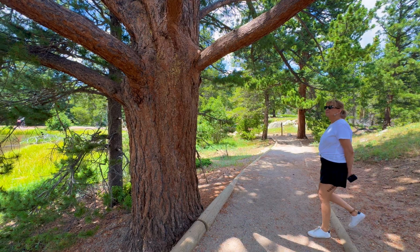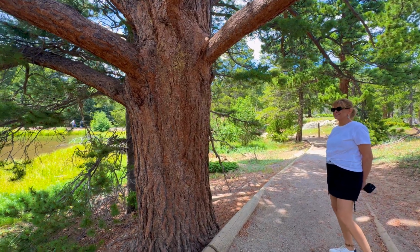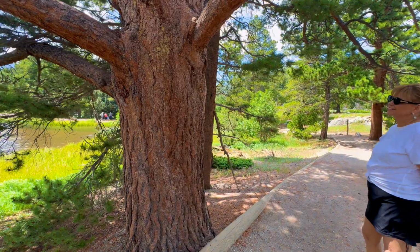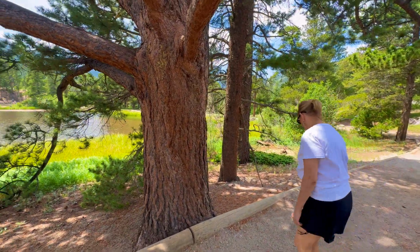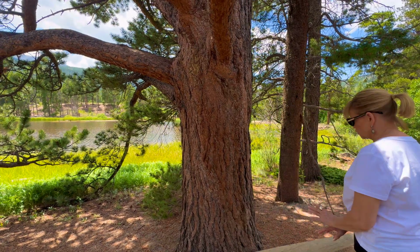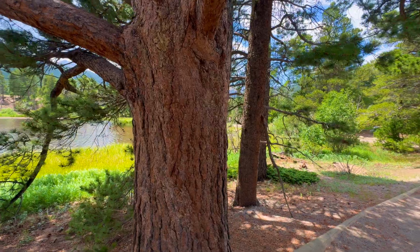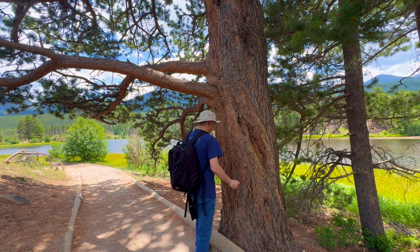We were just commenting how big this tree is. Go ahead, Jen, hug it. Be a tree hugger. No, go ahead. Just so we can get a perspective of how big it is. No, she's afraid of long leggers. All right, I'll be a tree hugger.